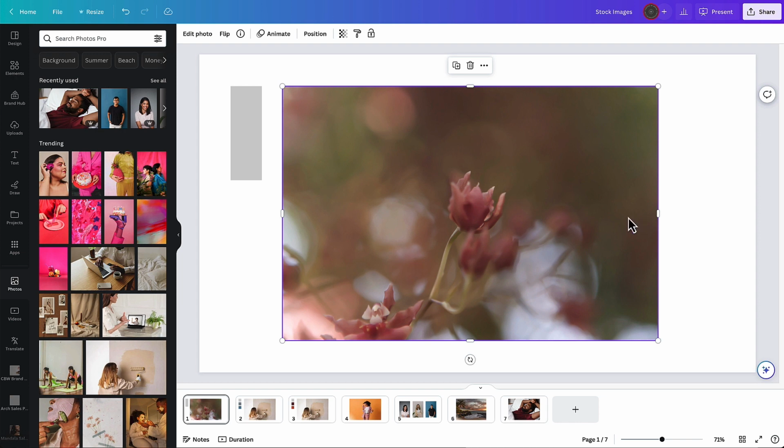Now in Canva, there's another very interesting tool that makes it easy to find images that fit with your brand colors. So in Canva, I found this photograph here, which is this kind of pinks and greens in this photo of some flowers.